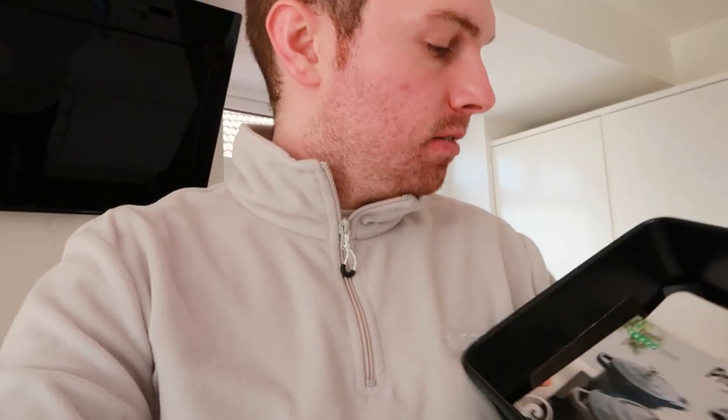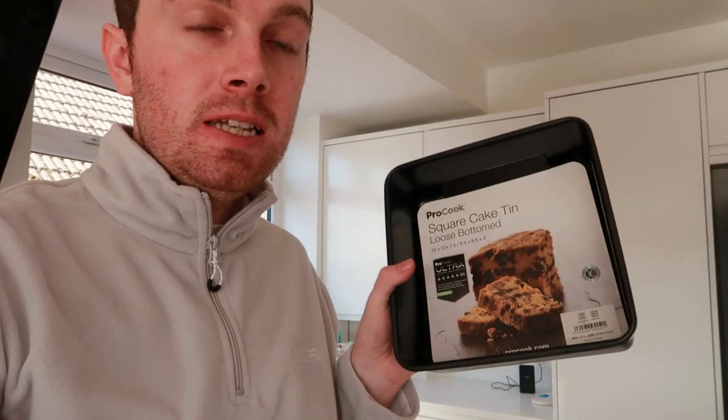Also, that I forgot to mention was there was a ProCook store, like a ProCook outlet, in the shopping centre that we went to, and I bought a square cake tin with a loose bottom because I've been needing this, especially when I made brownies a few weeks ago. I just needed a square cake tin, but I think this is going to be absolutely perfect for the Rice Krispie bars. And it was really good quality.